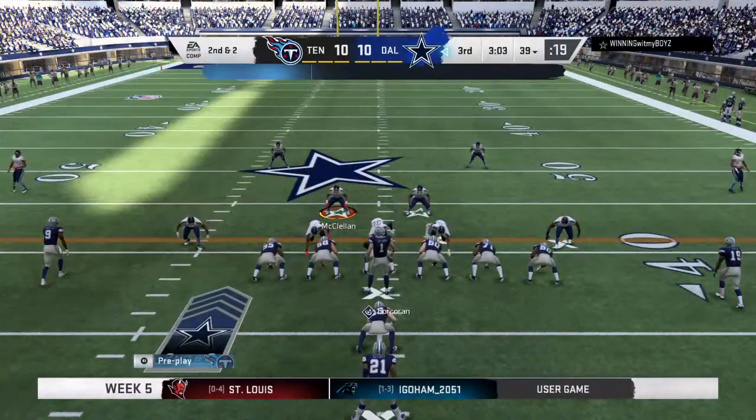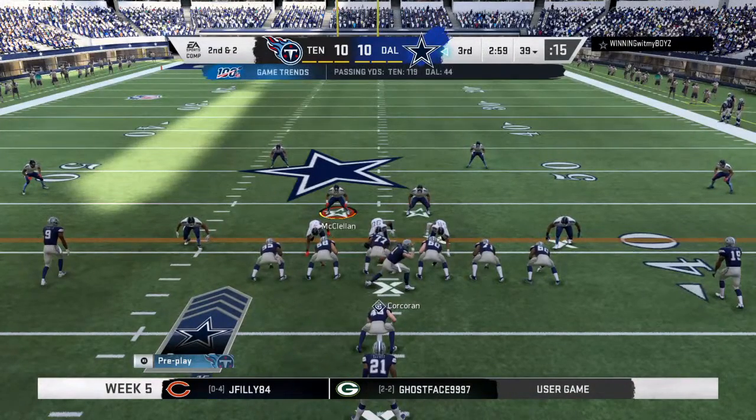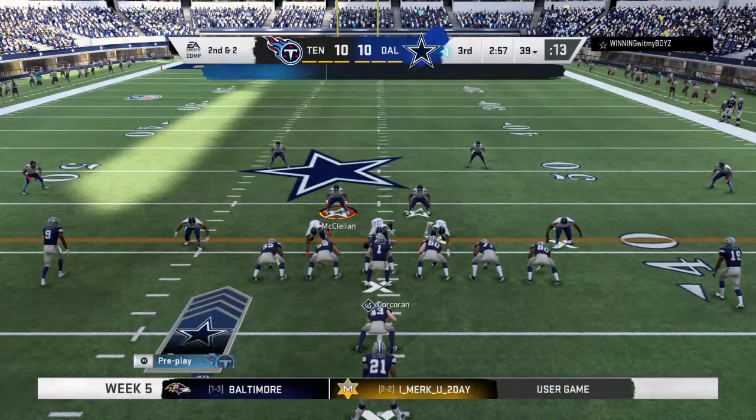8 yards on the pickup, and now they'll have some options on 2nd and short. Brings up 2nd and 2 at the 39-yard line.